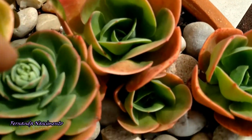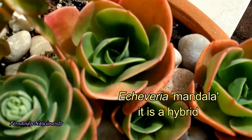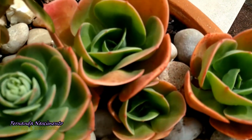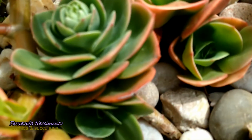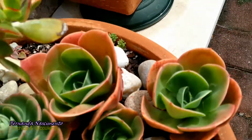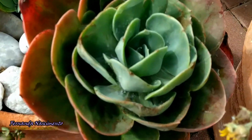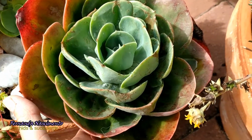These ones I have here are my favorite Echeveria. Look how beautiful they are. Look at the colors. But these ones are babies. Although one of them is already sprouting a baby there underneath on the stem. I'll show you a big one. This is one of those. Isn't this one big?